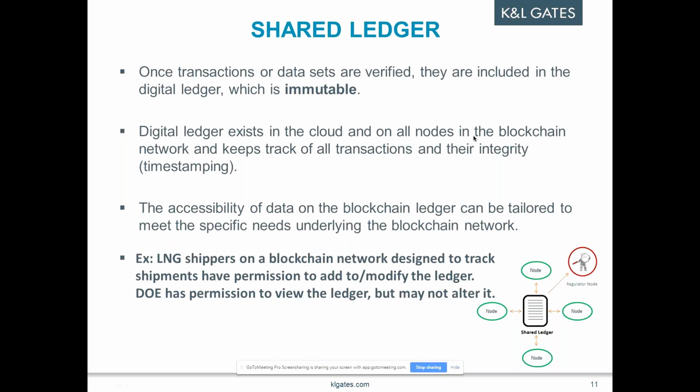But there may be certain individuals or entities we would want to have access to that information, but we wouldn't want them to be able to edit. So for example, if you want the Department of Energy to be able to see that information, you could adapt your blockchain to give them read-only privileges. That way, they can see the data in real time, but they can't manipulate it.